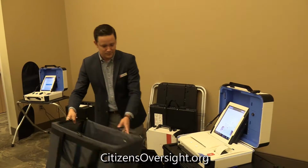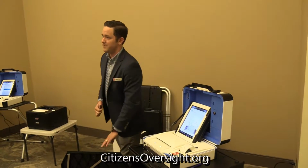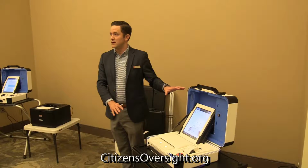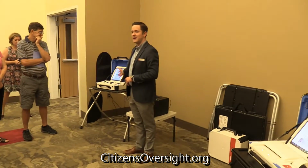and they transport this back to the election office. Remember, a vote is stored in 3 places: the paper ballot, the removable drive, and the hard drive of the machine. So are there any questions I can answer about the precinct tabulator? Okay. The other machine that I want to point out to you is the accessible ADA device.